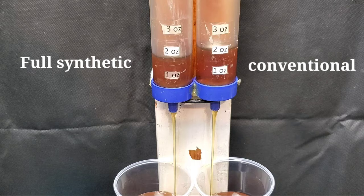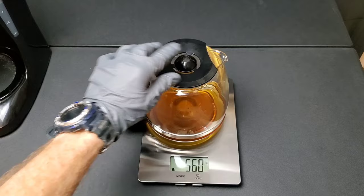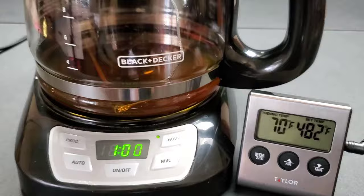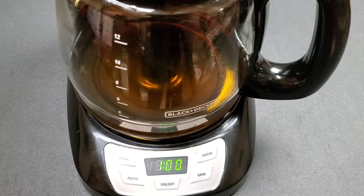Now, the NOAC volatility test up next. You can see we weighed the coffee pot. This way we'll show you it's the exact same pot used in each test and the same coffee maker. Because if we use a different coffee maker or burner, well, the test is definitely going to be different, guys. Now, we'll show you the weight after performing this test, and it gets up to operating temperatures.